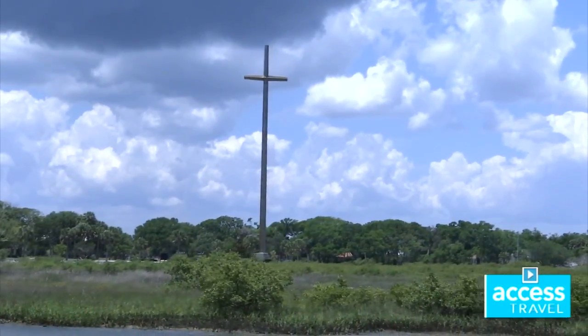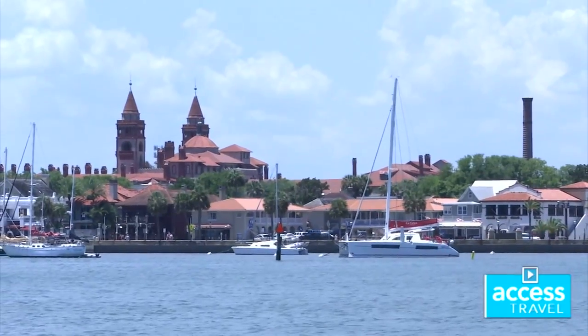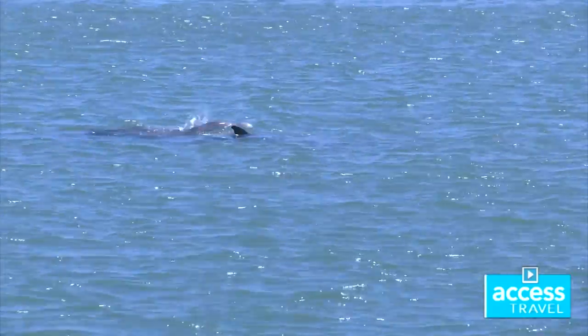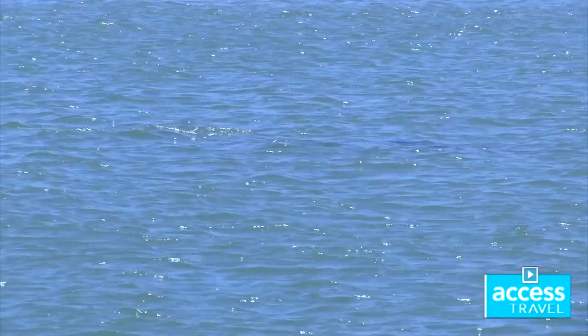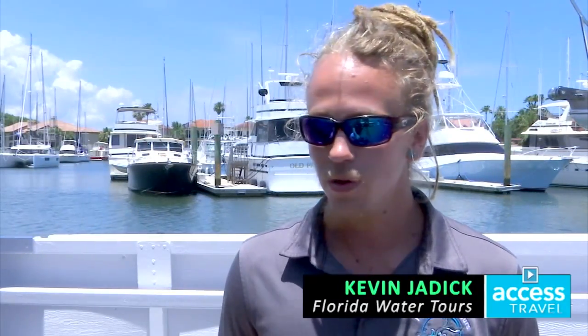Florida's water tours give guests a different vantage point of some of St. Augustine's top spots, but it also offers a glimpse into other offerings from this unique area. We're giving you all of our wealth of knowledge, everything I could spew at you, from dolphins, birds, the waterways, plants, mangroves, everything like that here in our city. So very educational. You're going to leave here knowing a lot more than what you came on board with.